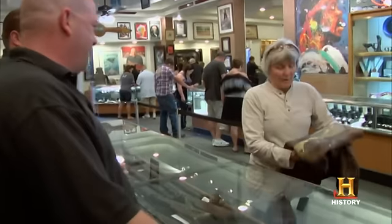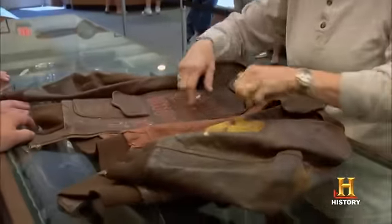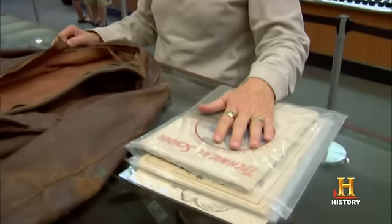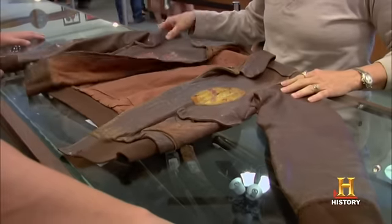How you doing? I've got a World War II flight jacket that belonged to my father and some mission logs that he kept while he was flying around in a tin can. All right, so this was your father's? It was. What kind of plane did he fly in? The B-17. The B-17 Flying Fortress was an amazing aircraft.